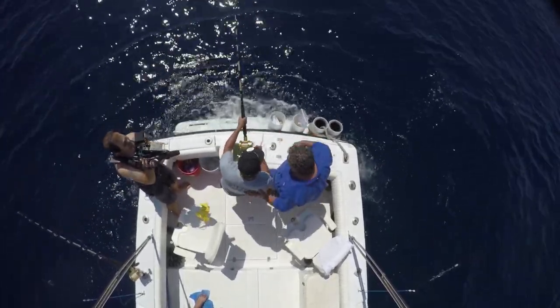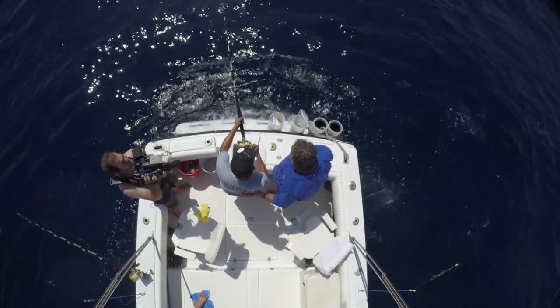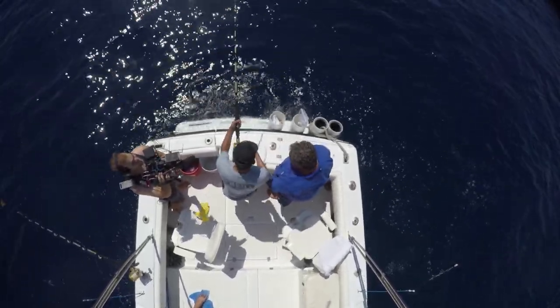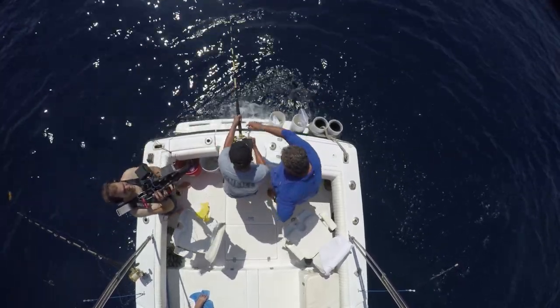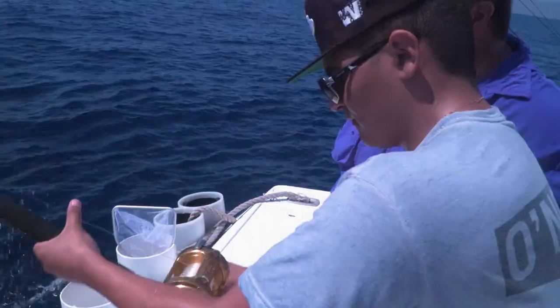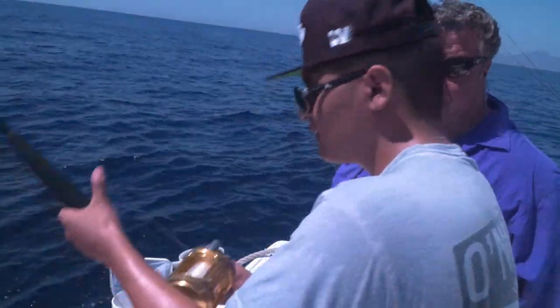Stop, wind down. Keep winding, keep winding. Keep this right in front of you, there you go. And remember, you gotta move this line back and forth, okay? There you go, keep winding. They're backing the boat down for us a little bit.